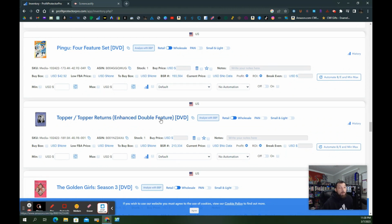I do have a couple online arbitrage slash RA items that you probably could go out and buy and make some money, but probably not. You know, it's hit or miss. Some of that inventory is old, and you'd be lucky to find it on shelves or out in the wild. So I'm not too concerned about it. But let's just look at this one.